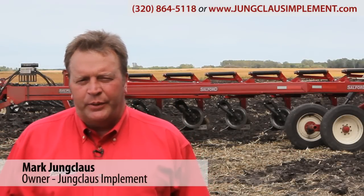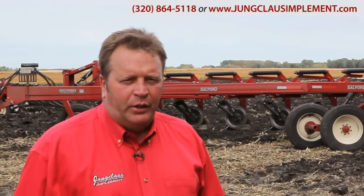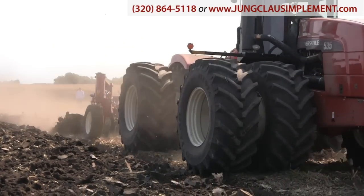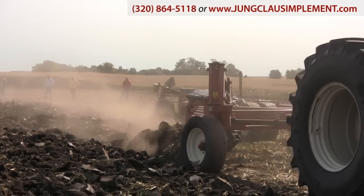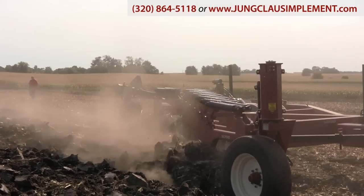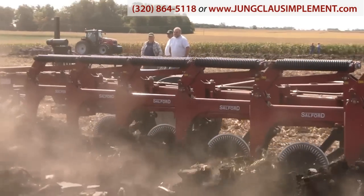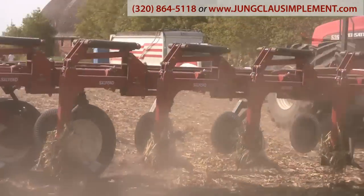We want to welcome you to our second annual Salford Tillage Demonstration Day. We had a 10-bottom Salford plow in the field, along with an RTS heavy-duty vertical tillage unit. We are happy to announce we had over 40 people here today, interested farmers. Also, we are thankful for our two Salford reps for attending this wonderful event.